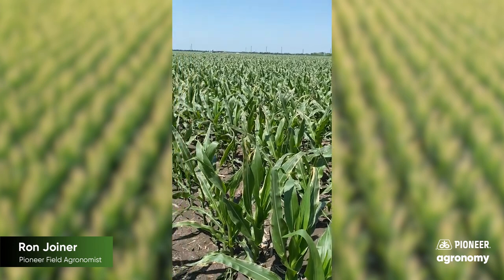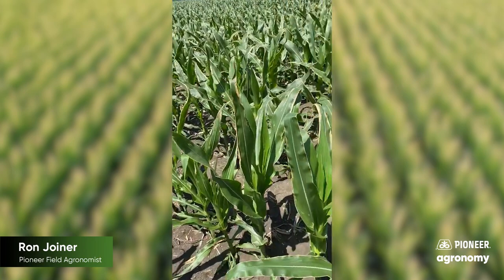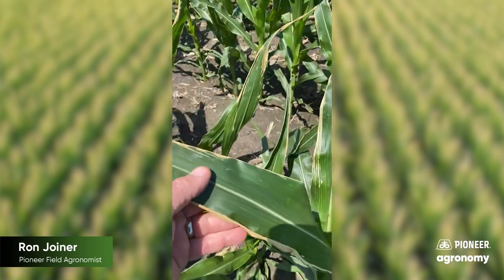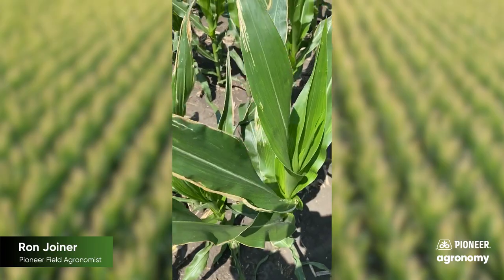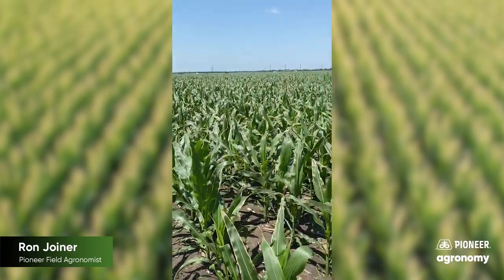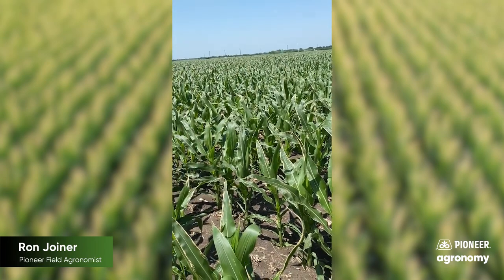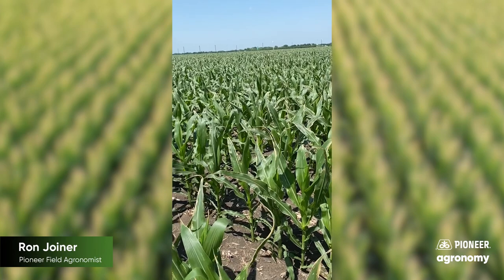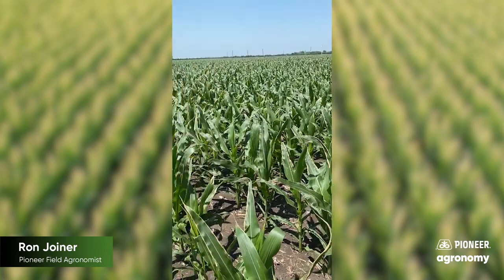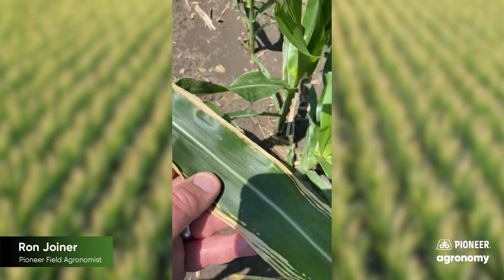So you'll notice this field right here has some leaf burn, especially along the edges or the margins where the leaves were rolled up and you had some urea granules go down into the whorl. This was applied in the morning. So a lot of times you'll see that concentration of nitrogen or those pellets that go down in the whorl will cause some leaf burn, some cosmetic burn, like you see right here.